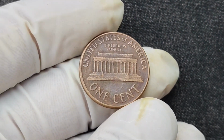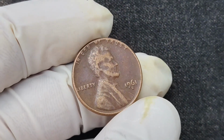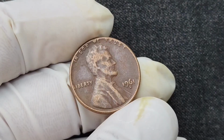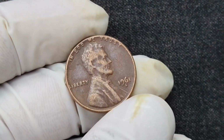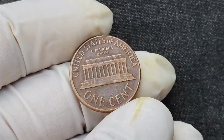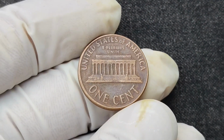We're talking about a minting error, a very rare, very specific mistake that happened during production. You see, due to the way the dies were worn out or possibly damaged, some 1961D pennies were accidentally struck with double dies, meaning the image on the coin was stamped twice. And when I say double stamped, I don't mean the way you forget to cancel your email and end up sending it twice. I mean, this was an actual coin error that, for collectors, is like finding a four-leaf clover in a field of three-leaf ones.